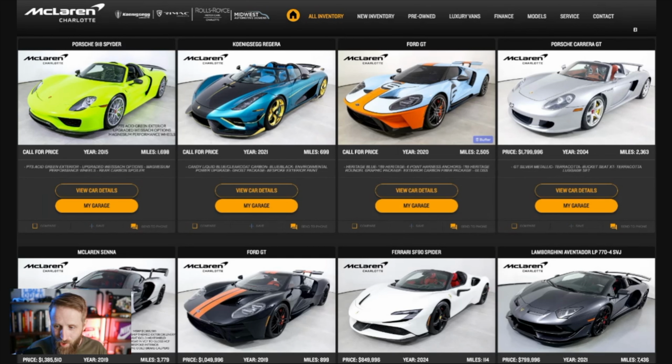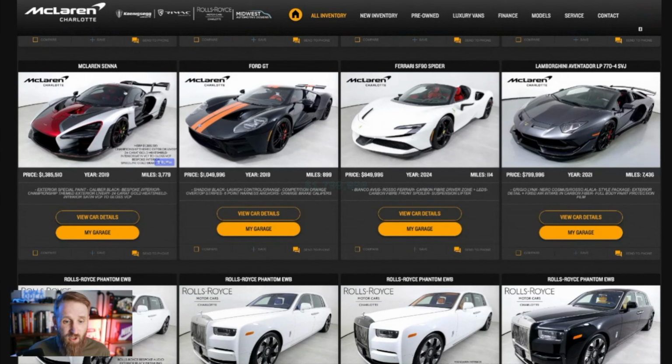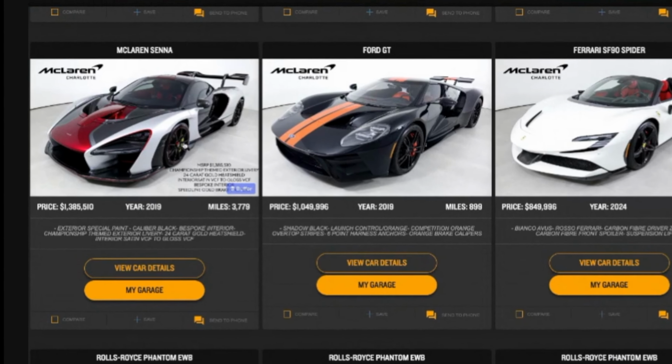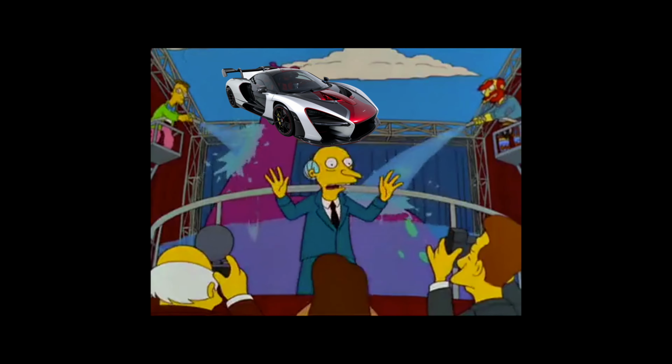Now, a lot of these are call for price. The Carrera GT, fortunately, does tell us $1.8 million, no small amount. Okay, just scrolling down, you have a very uniquely spec'd McLaren Senna. Personally, I don't love that spec because the McLaren Senna already is very bold and in your face. This amplifies it, but not in a positive way. No, stop it, stop it.